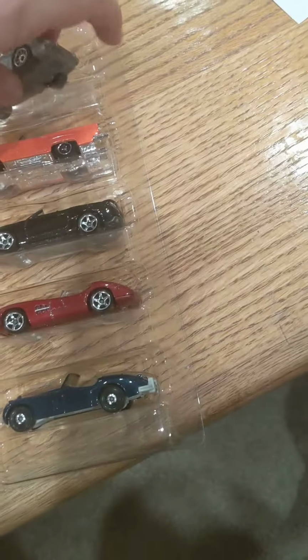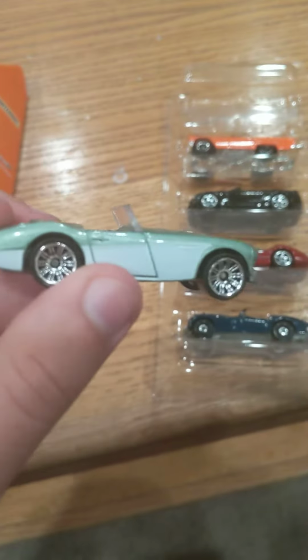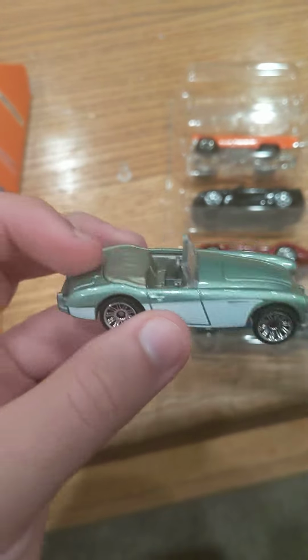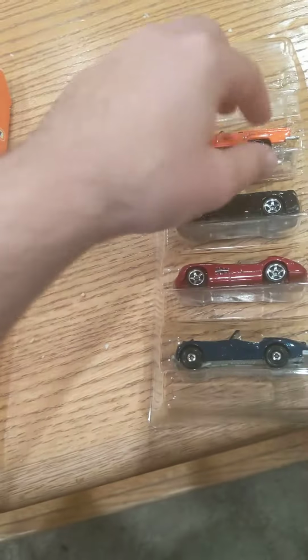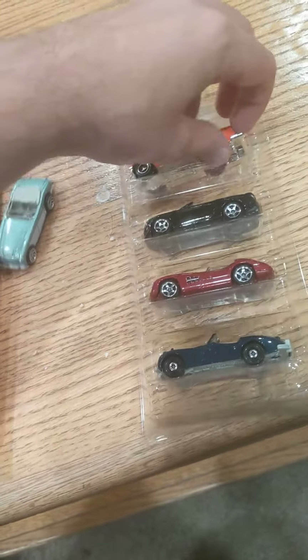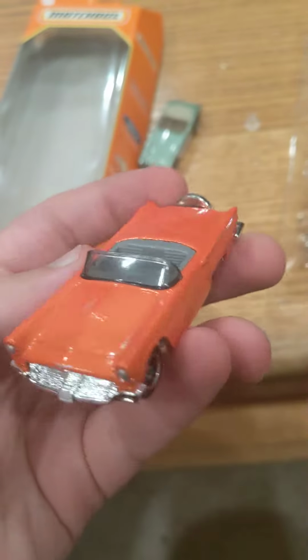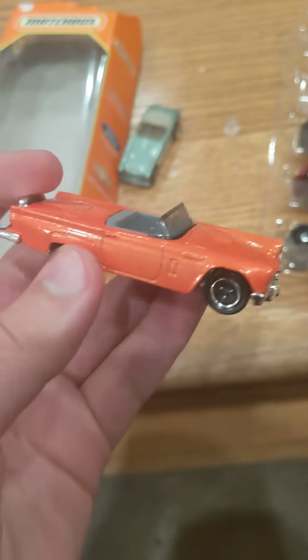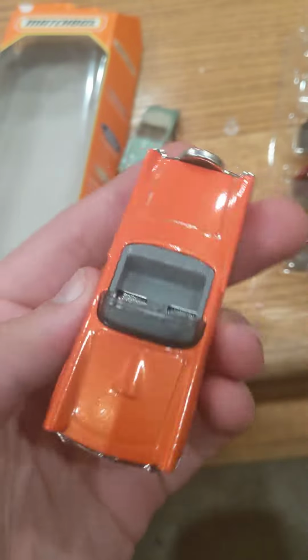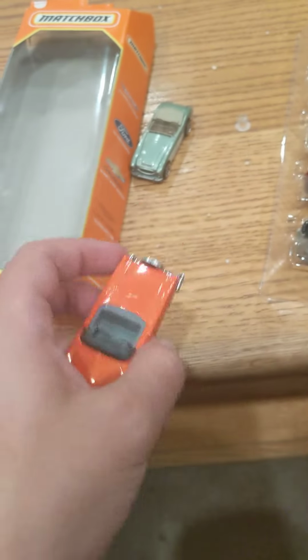So we're gonna start this off with the Austin Healey in this really cool two colors, green and white. Really cool. Then probably one of my favorites from this 5-pack is this really cool orange 57 Ford T-Bird convertible. Doesn't say convertible, but I think it is just because, well, there's obviously no hardtop there. So yeah.